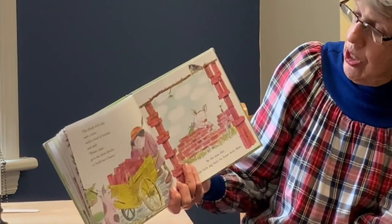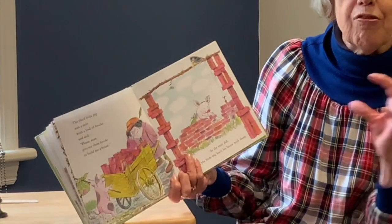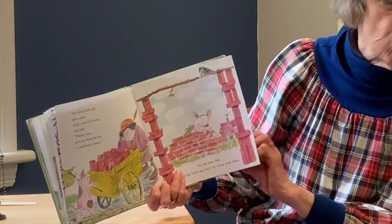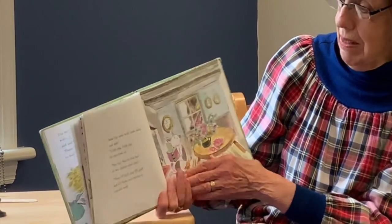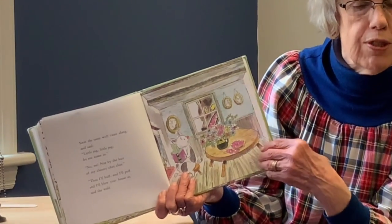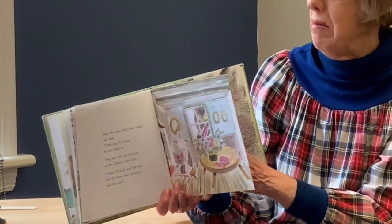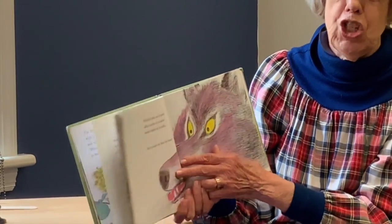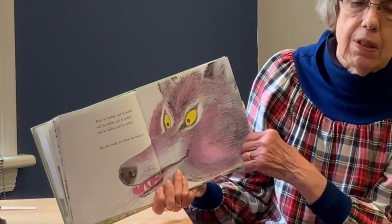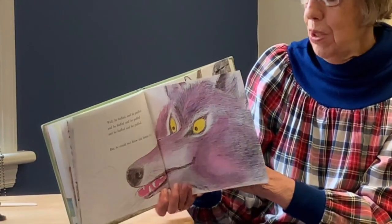Well, the third pig found a man with a cart full of bricks, and he built himself a nice strong brick house. But you see who's peeking in the window? That wolf. And he said, little pig, let me come in. And the pig said, not by the hair of my chinny chin chin. And that wolf huffed and he puffed and he huffed and he puffed, but he could not blow that house in.